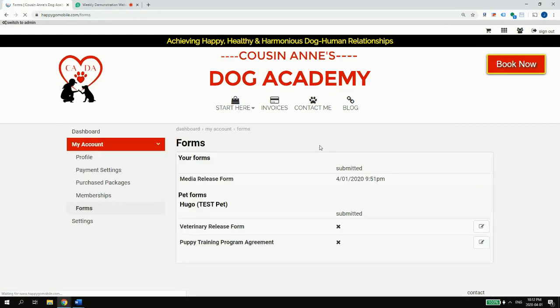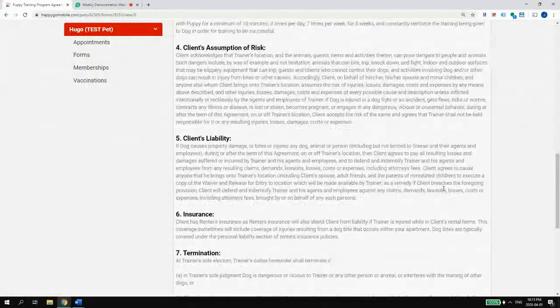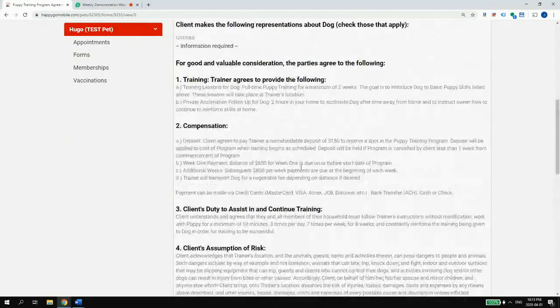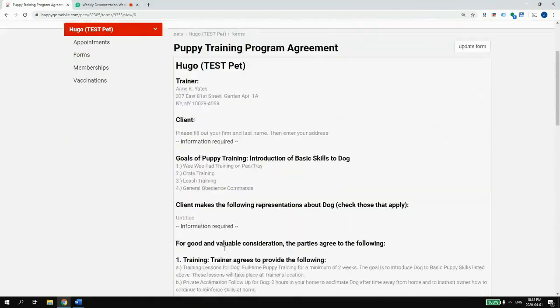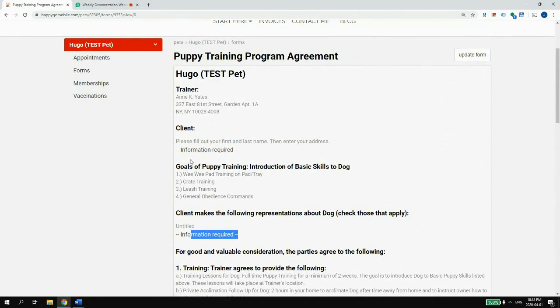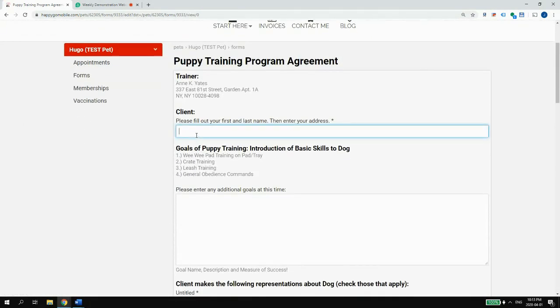Forms. So the pet owner now sees it, right? Because we attached it to Hugo. See? Let's take a look. There's a lot of entries here that are information required. So update the form. Please fill out your first and last name, then enter your address.